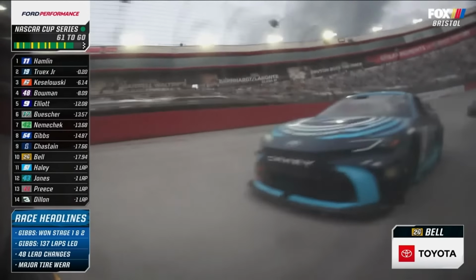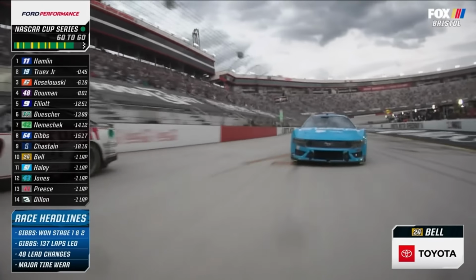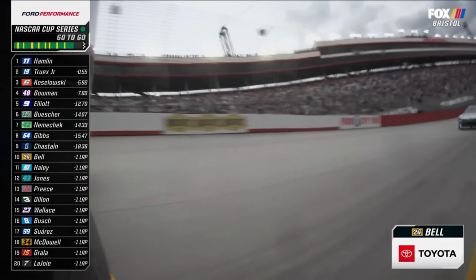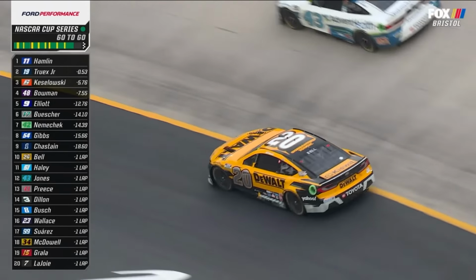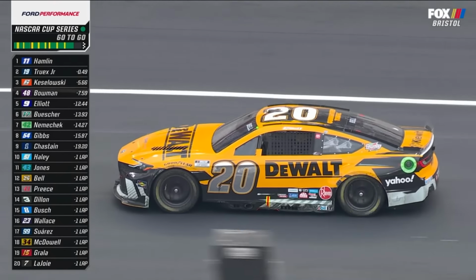And they're going to lap Christopher Bell. Bell's got a flat. I saw the sparks come out of the back of the car. Yes, right rear flat on Bell. Let's see what happens getting in the one. It might come around on him. He's got it slowed down. And he'll make pit road. Right rear's down. You see that left front up off the ground? That means the right rear's down.